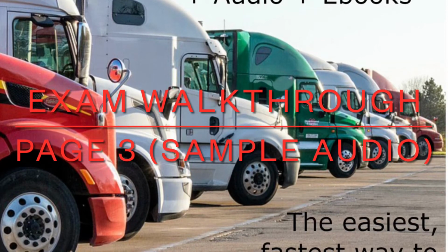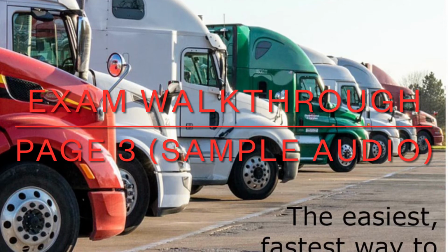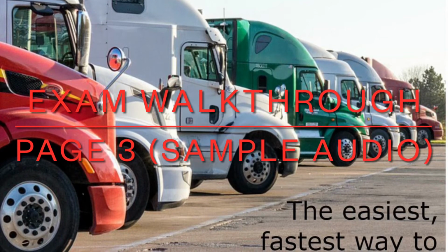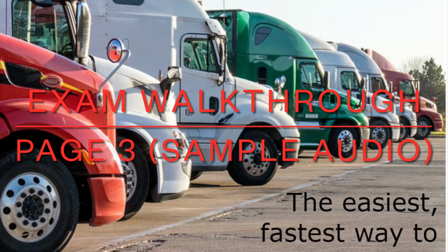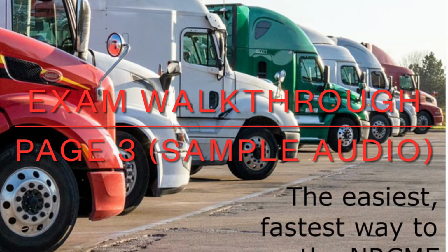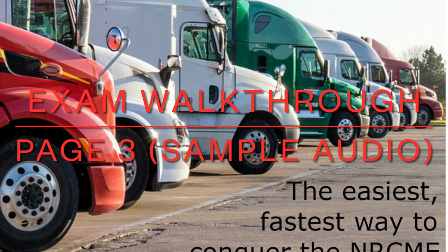70% of EDS, excessive daytime sleepiness, cases come from narcolepsy and OSA, that's sleep apnea. So if you have a patient who's nodding off and they have a history of falling asleep at the wheel, you need to disqualify them, of course, and then refer back to primary care provider for a sleep study.